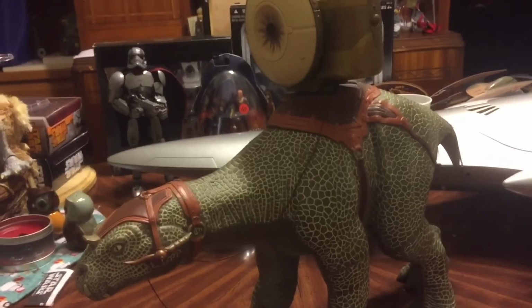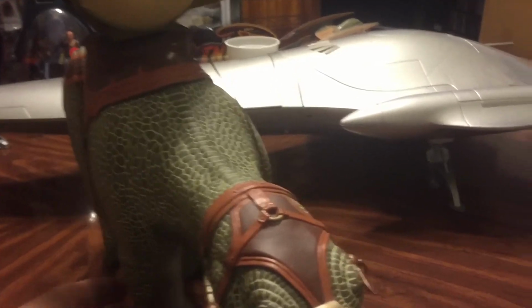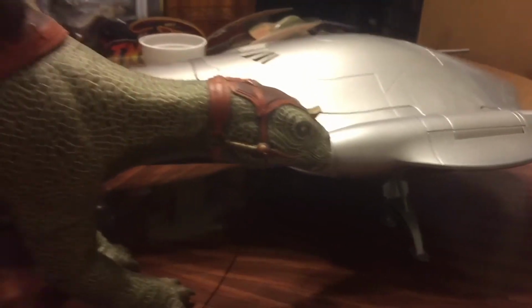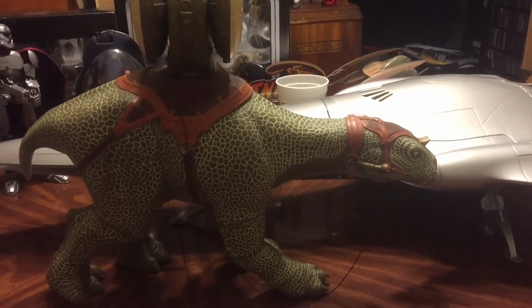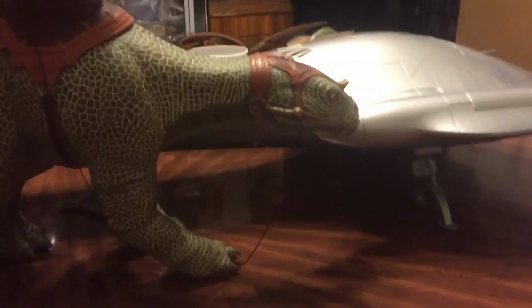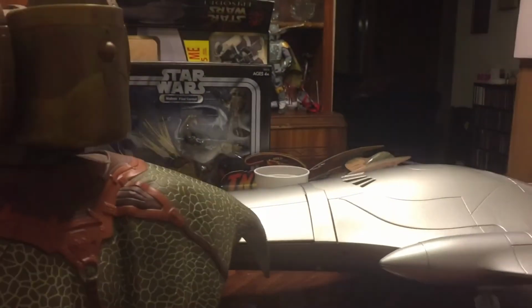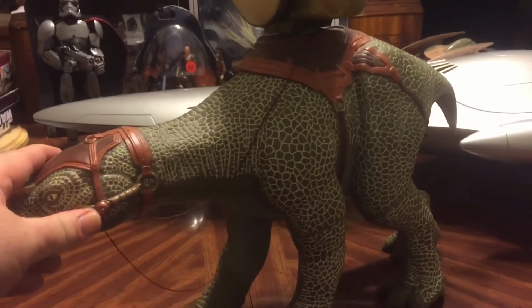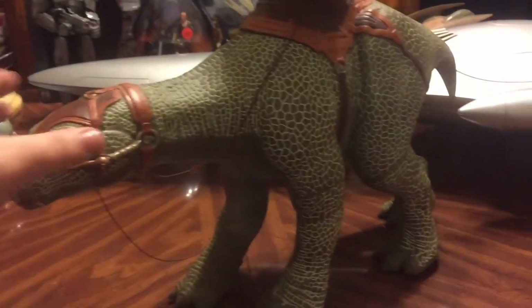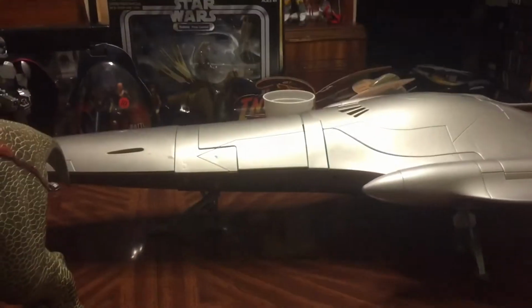But I thought it'd be fun to just include this in here, even though it's not a whole lot of interesting. You can see its size next to the Royal Starship to get the idea of how big it is, because it was a big beast, but had 0 points of articulation, and just kind of a nice piece to put in your dioramas, and that was about it. So that is a look at the Naboo Royal Starship and the Famba.